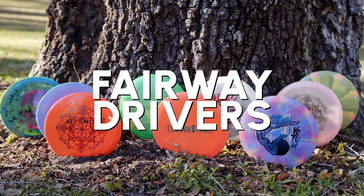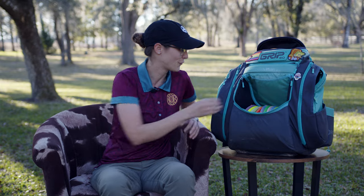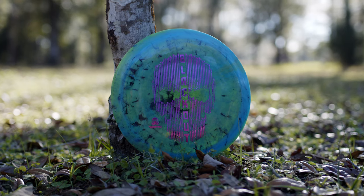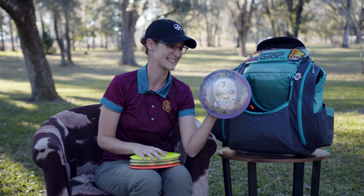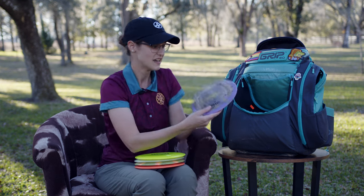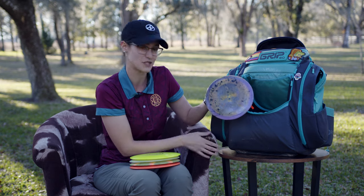Moving up to fairway drivers, this is my bread and butter. I'm really a natural hyzer flip thrower, so these are pretty understable for most people. First off the bat, I've got a brand new Blackout from Doomsday Discs. Shout out to Infinite for hooking me up with these. Hot off the press, brand new, some pretty crazy looking swirly discs.